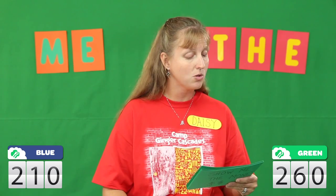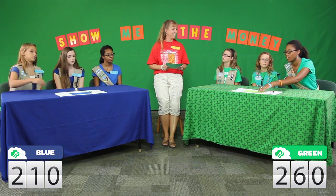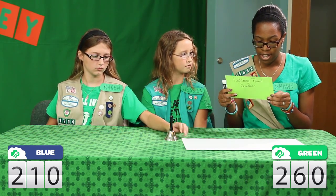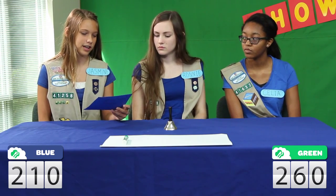Each team has 30 seconds to write down as many answers as possible to their question, and you'll get 10 points for every correct answer. Sean, Jasmine, read your team's questions, please. List money-earning projects that Girl Scouts are not allowed to do. List money-earning projects that Girl Scouts are allowed to do. All right, ladies, get your papers. Your 30 seconds begin now.